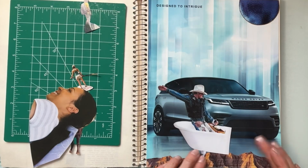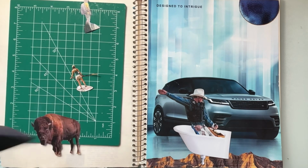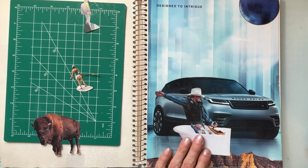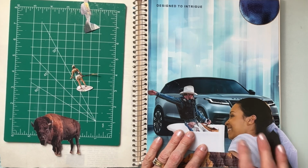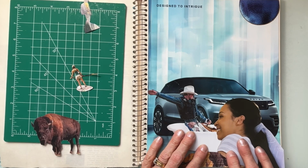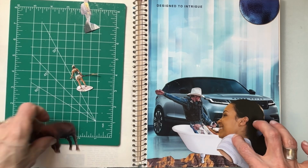This fella's going to go here for sure. My indecision right now is about this lady. Is she going to be in front? Then I don't have to worry about inserting the bathtub, and she could just be like that. So that way that would hide. I like that idea. And then I have the buffalo.